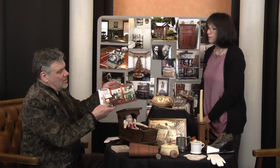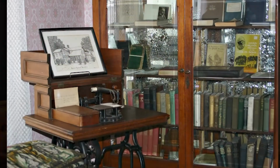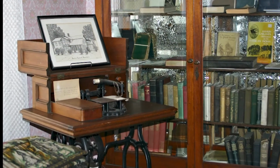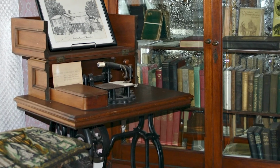This room we use as a museum, and the Barrister case actually houses 48 of his 52 books that he wrote. Okay. And the trunk that you can see just in the corner there was used by the McClintocks as they traveled across the country. That was part of the family.